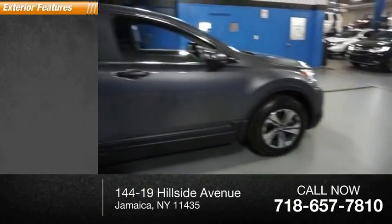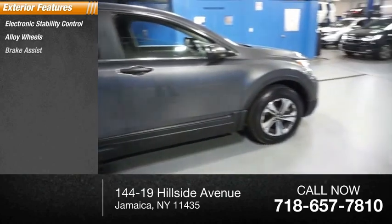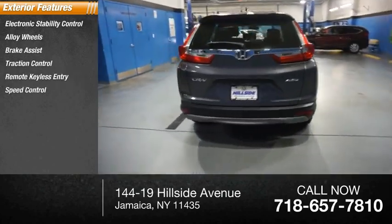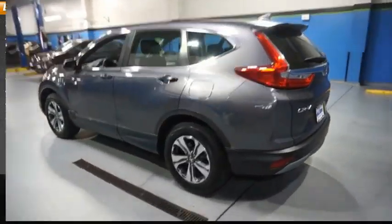Here are some of this vehicle's great options: electronic stability control, alloy wheels, brake assist, traction control, remote keyless entry, speed control, 4-wheel disc brakes, rear window defroster, rear window wiper.